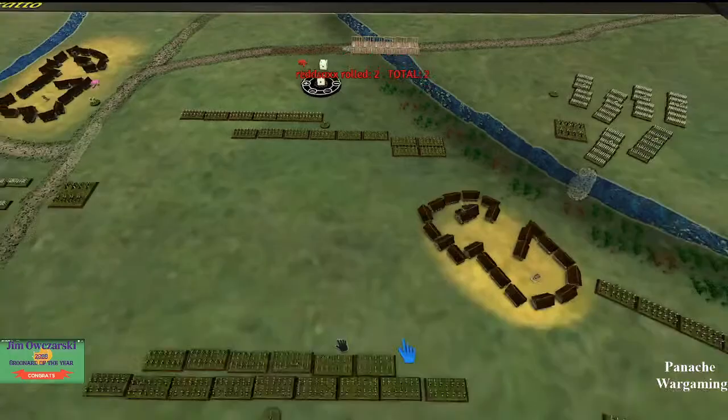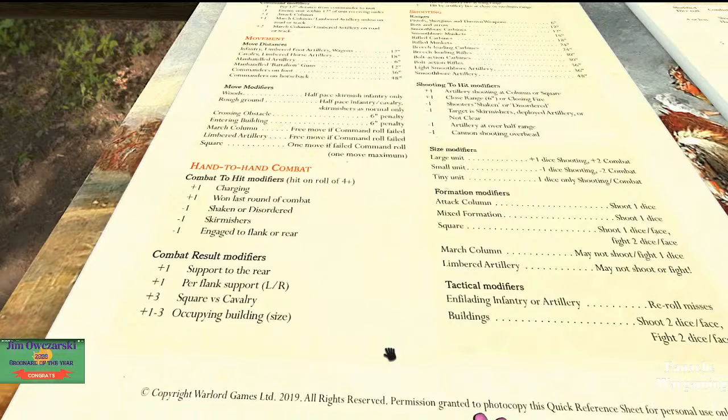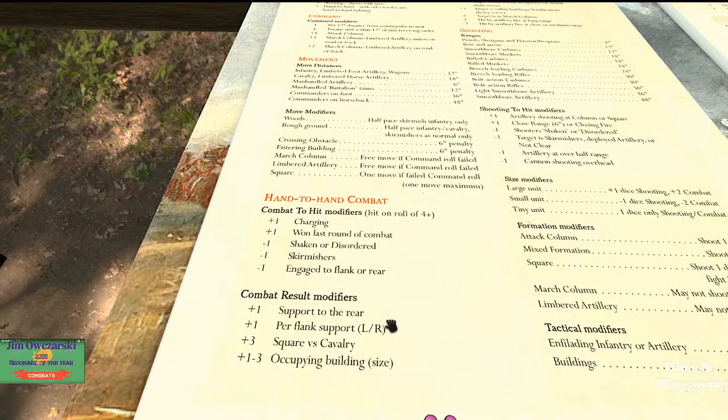No. So, and just to explain, Red, what's going on here, so you understand, now that we know that you both hit each other the same amount, the next thing you have to do is figure out what the results of that combat are right here. Yes. And you've got support to the rear, Jeff, don't you? Yes, I do. Yeah, you do. And we also have to check how many hits we actually went in. So that's what I was missing.